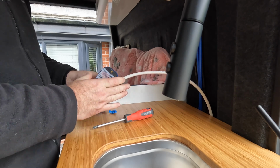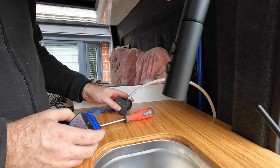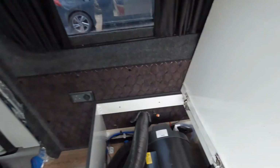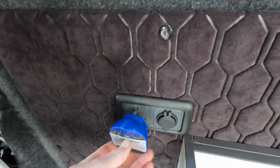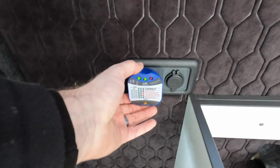Flick some switches. This bad boy in here, tester location, got the kitchen on, straight away got power. All green, so that's that one working. See what this comes up with. Yeah, let's power on that one. Plug it in. There we are, happy days. Two ups, two tones. So that's the 240 side of it I'm happy with.